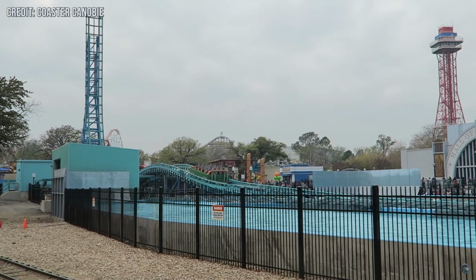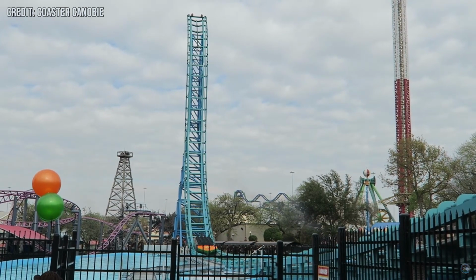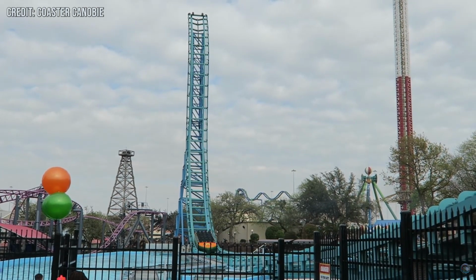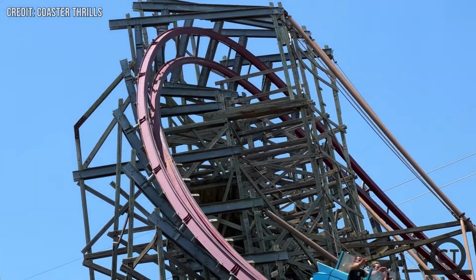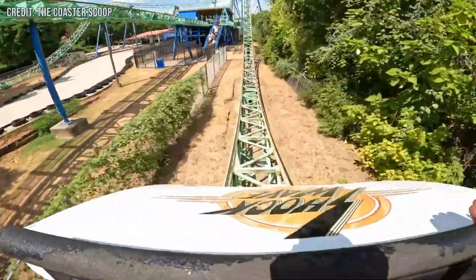Our first park visit is Six Flags Over Texas. This is located 23 minutes outside of the heart of Dallas in Arlington, Texas. This was the first Six Flags park to open in the chain, opening in 1961. It has a diverse range of attractions with 45 total rides, 13 roller coasters, and 3 water rides.